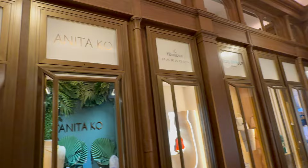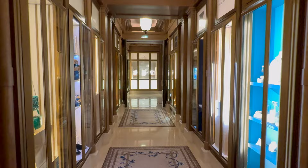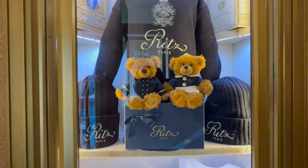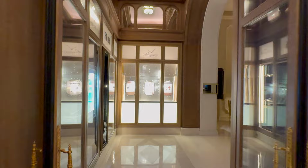Yeah, so these are the teddy bears and things you can buy. 65 euros for a small teddy bear, 500 euros for the jumpsuit. Flip flops. Probably get them for free in the spa. Alright, so that's a walk through the lobby and the gallery. At the back here, you've got the.